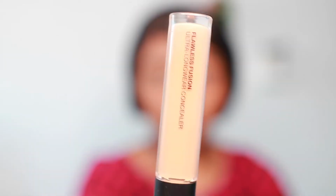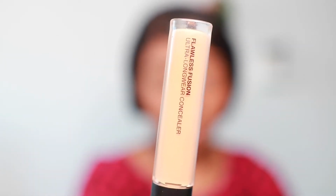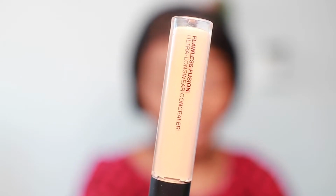So today I've got another comparison video. I'm going to be comparing the Mercier concealer with the Maybelline Superstay concealer. This is the Mercier concealer. It's called the Mercier Flawless Fusion Ultra Long Wear Concealer.